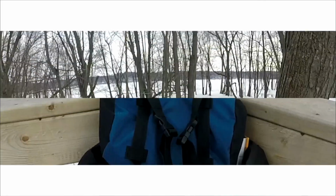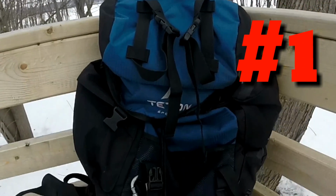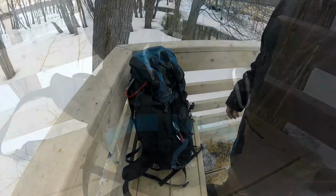So I'm not going to put them in any particular order. I'm just going to name my 5 favorites, and then we'll go from there, and then we'll tag a few people. So item number 1 is my Teton Sport Explorer 4000.